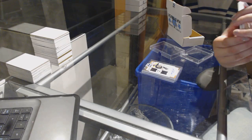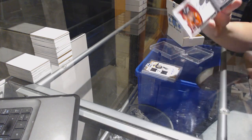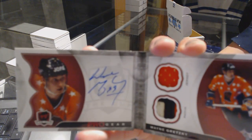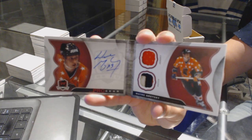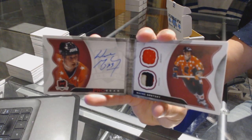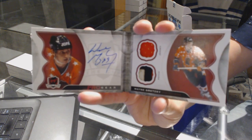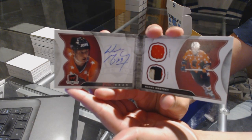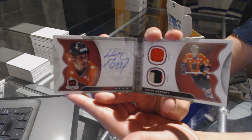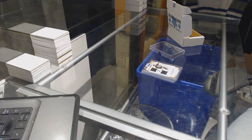We've got numbered 10 of 12 Pro Gear Jersey Patch Auto Booklet, Wayne Gretzky. Bam! That'll do. Congratulations to Winks on hitting that monster.